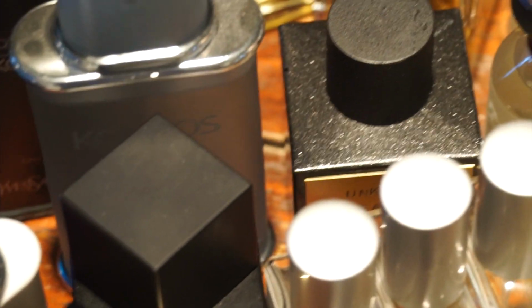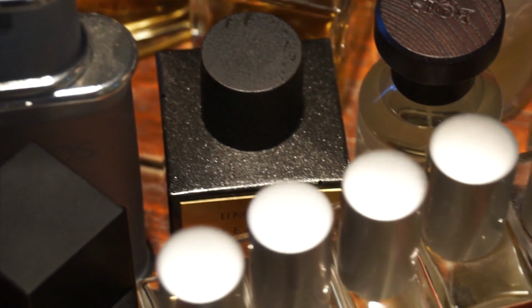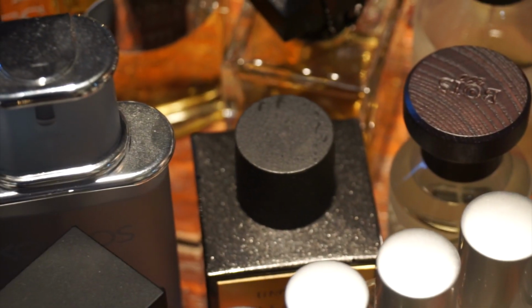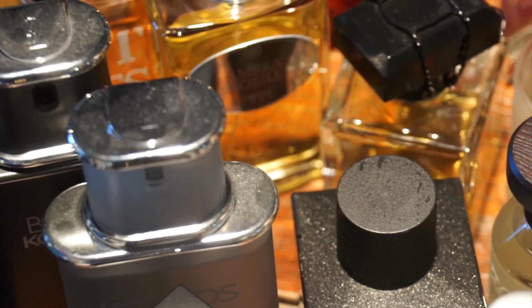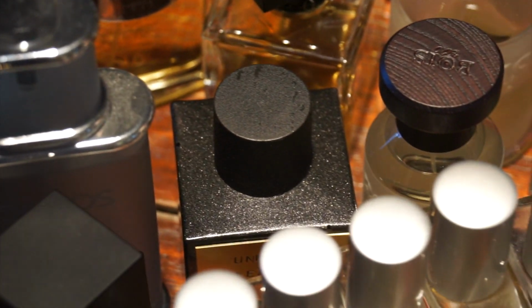So right behind there, next to the YSLs, the only kerosene fragrance I have, Unknown Pleasures, I love it. I have a review of that coming soon, hopefully, or if it hasn't aired yet, but one of my favorite gourmand fragrances as of late. I just love this stuff. Really, really beautiful. And here are the Imaginary Authors fragrances.